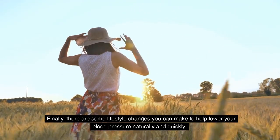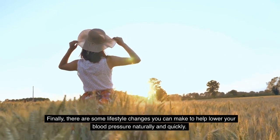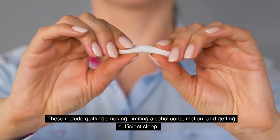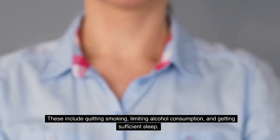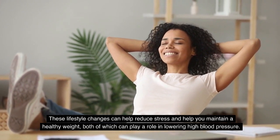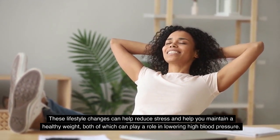Finally, there are some lifestyle changes you can make to help lower your blood pressure naturally and quickly. These include quitting smoking, limiting alcohol consumption, and getting sufficient sleep. These lifestyle changes can help reduce stress and help you maintain a healthy weight, both of which can play a role in lowering high blood pressure.